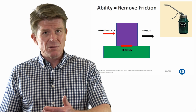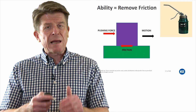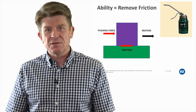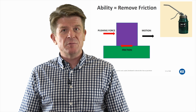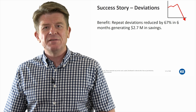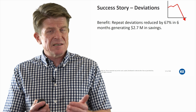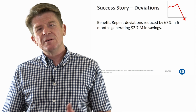They'll change for maybe an hour, 2 hours, a day at the most, but they will lapse back into the old behaviour simply because it's easier to do. So this is a really, really important step in changing people's behaviour. This is just a success story to show you what is possible. We helped a company reduce their deviations by 67%. It took 6 months to do that because it does take time to change behaviour, so never give up too soon.